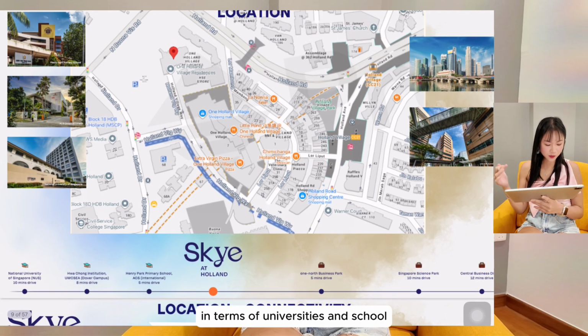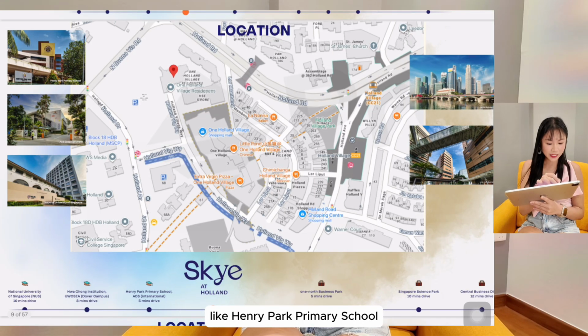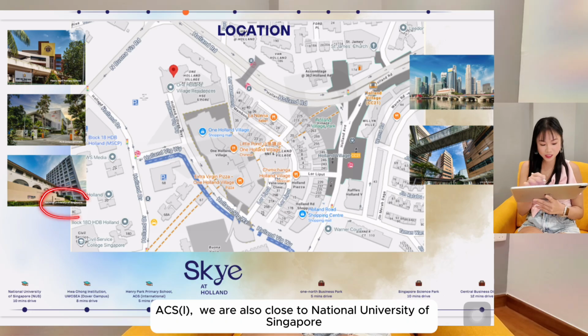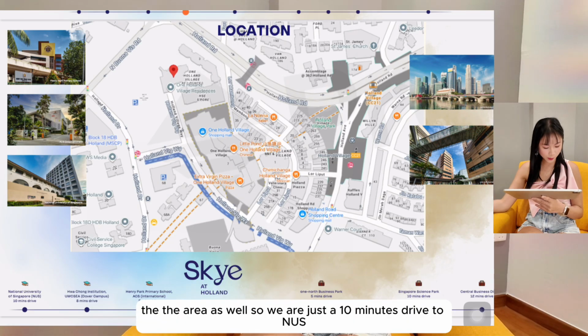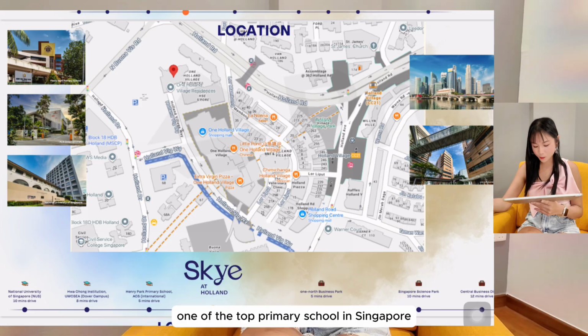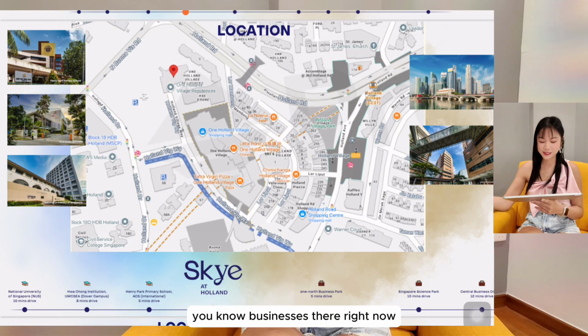So in terms of universities and schools, we are actually close to multiple schools like Henry Park Primary School, ACSI. We are also close to National University of Singapore, NUS, and we are near the CBD area and the One North, Metropolis, Biopolis area as well. So we are just a 10 minutes drive to NUS. We are 5 minutes drive to Henry Park, one of the top primary schools in Singapore. 5 minutes drive to One North Business Park, where there are many businesses right now.